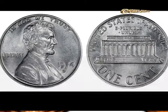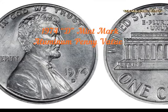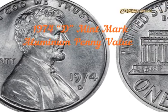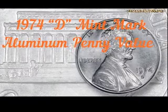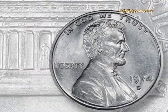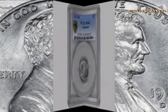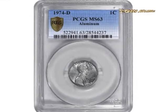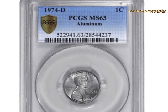1974 D mint mark aluminum penny value. Here comes another rarity. Similar to the 1974 no mint mark aluminum penny, there are only 1 or 2 known units of the 1974 D mint mark aluminum penny. These pennies share the same interesting history. However, unlike the no mint mark variant, these pennies were not produced in large quantities.